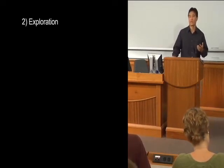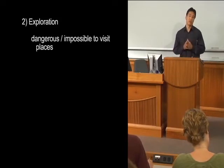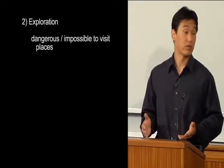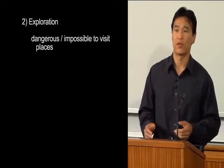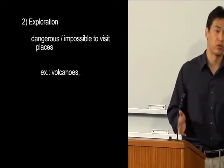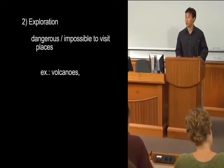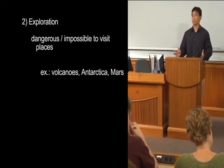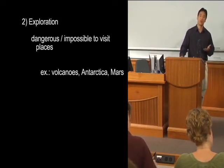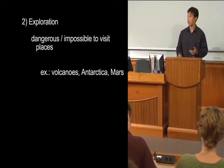Robots are used to explore and get information from places that are dangerous or impossible for people to visit. For example, robots are used to explore volcanoes, where it's very hot and unsafe, or in Antarctica, where it's very cold. And robots are also very important for exploring other planets, like Mars. These exploring robots are able to take pictures and gather information, so that we can learn more about these places without actually going there.